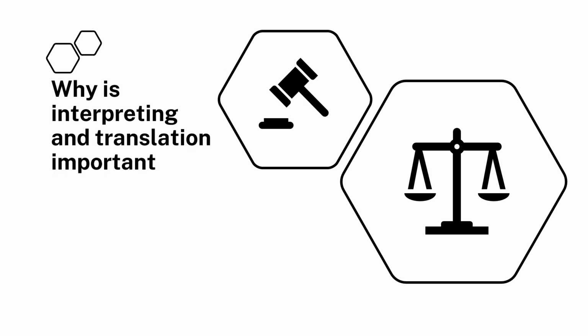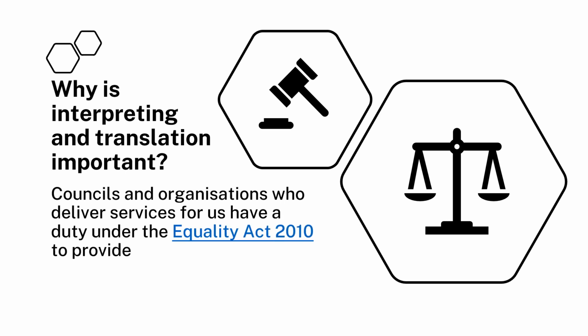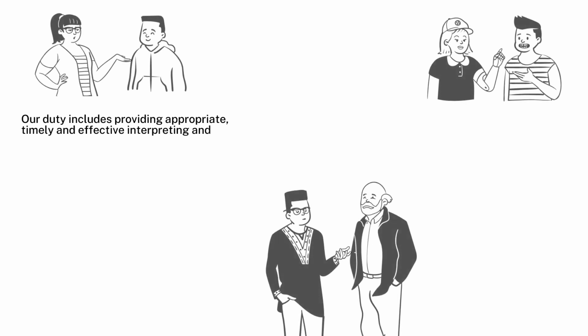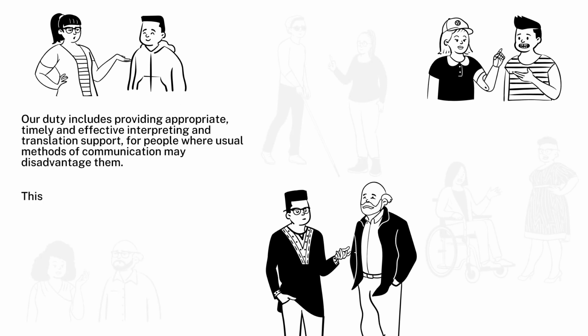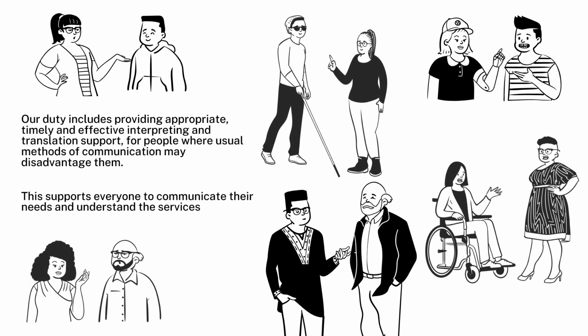Why is interpreting and translation important? Councils and organisations who deliver services for us have a duty under the Equality Act 2010 to provide our services inclusively. Our duty includes providing appropriate, timely and effective interpreting and translation support for people where usual methods of communication may disadvantage them. This supports everyone to communicate their needs and understand the services we offer.